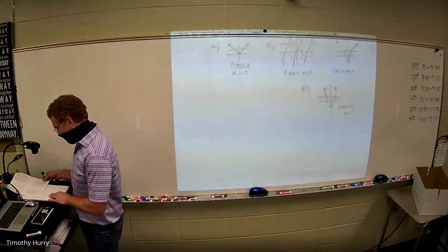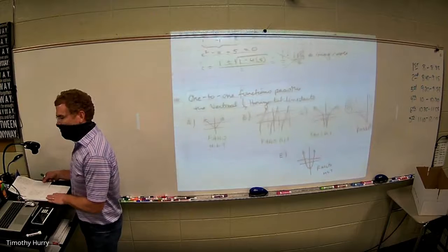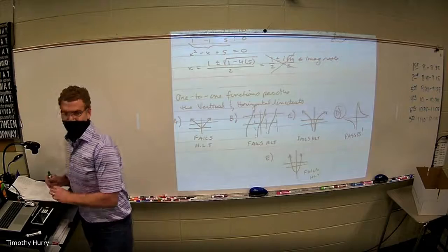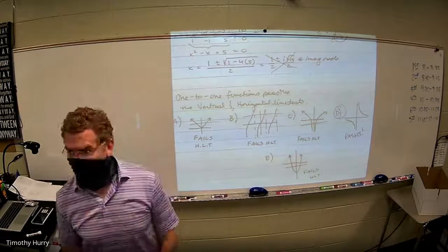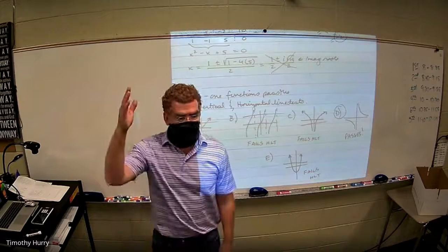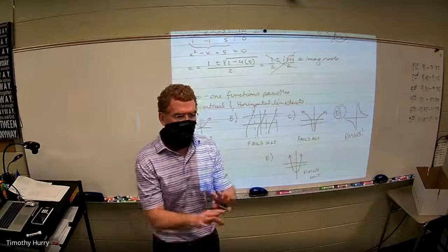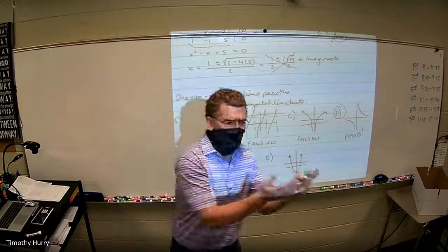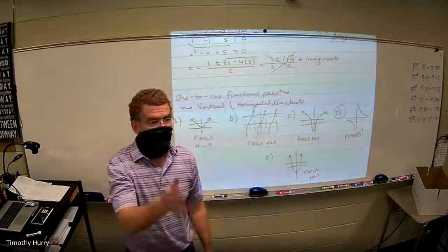38 said, which of the following functions are one-to-one? Okay, this is probably the easiest question on your test if you know what the definition of one-to-one means. So you know what the definition of a function is. What's the definition of a function? Something that would pass the vertical line test. Now, that's the check for a function, but the real definition is for each x, there's exactly one y, yada yada. But it means it passes the vertical line test, right?